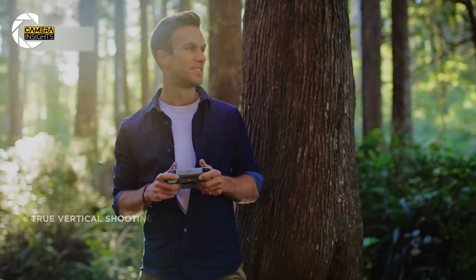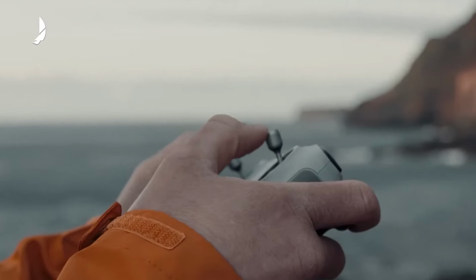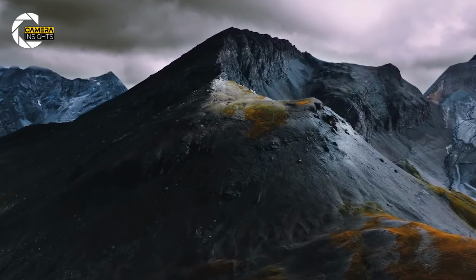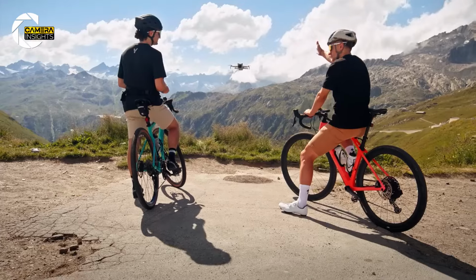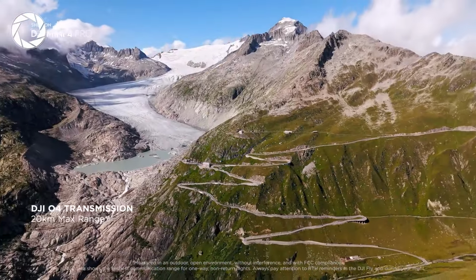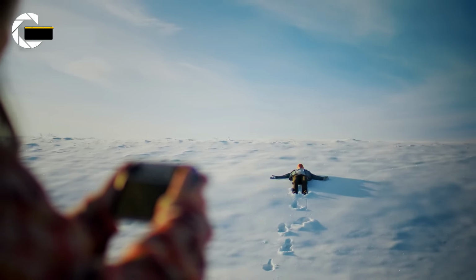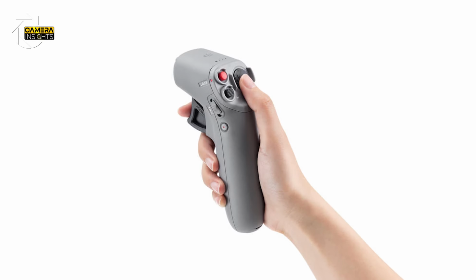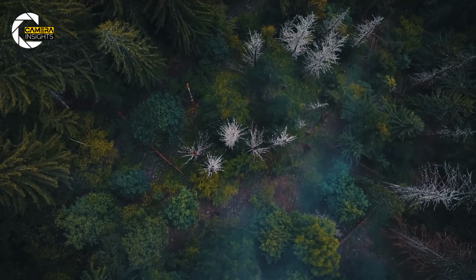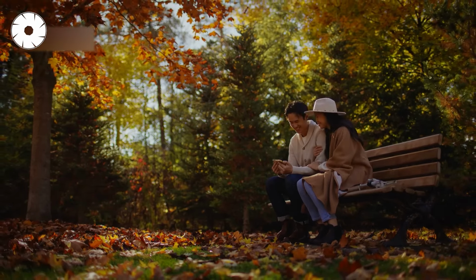Beyond that near-hour flight time, the standard battery is rumored for 45 minutes, with a plus battery potentially pushing over 50 minutes. This is a huge leap from the Mini 4 Pro's 34 minutes. The Mini 5 Pro will use the cutting-edge O4 transmission system, giving it a range of up to 20 kilometers, still best in class. It's expected to be compatible with the RC2, RCN3, motion controller, and even DJI Goggles 3 for FPV lovers. DJI may also add futuristic touches like voice command control and in-app audio recording for vloggers.